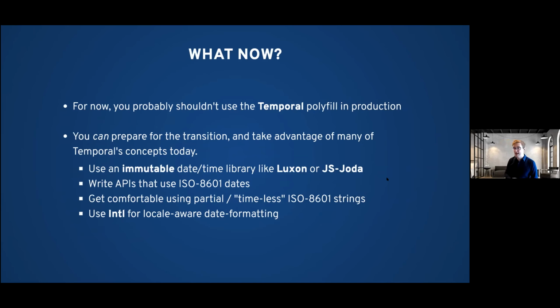Similarly, you can kind of emulate some of those plain date time types by using ISO 8601 strings and just truncating them. If you want a plain date, do 2020-11-18 and chop off the time. That also gets you part of the way there, although it doesn't necessarily get you some of the safety.